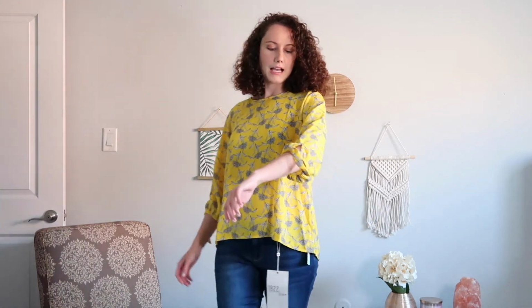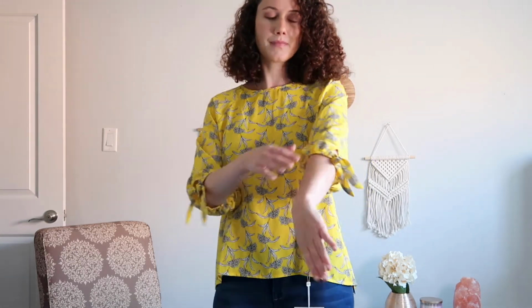Okay, let's try these on. So here is the yellow blouse. I really like the sleeves. I think they are so adorable. They're like mid-length up the arm and they have this cute little tie. I love the pop of yellow. I love the floral. Here's the denim jeans. I really like the color. I like the wash. They're more like jeggings rather than jeans. They're very stretchy. They fit really well.